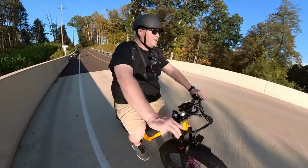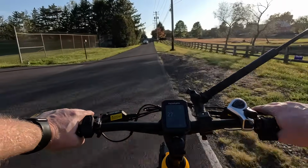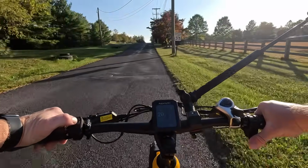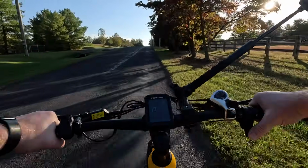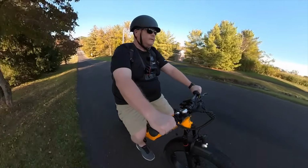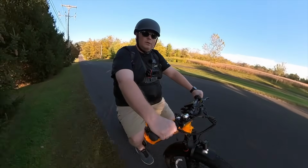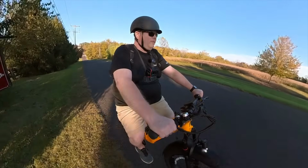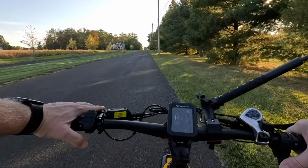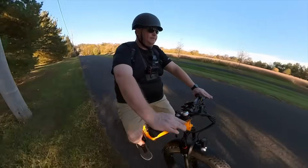As we get up to our hill test here, you can see we're cruising downhill at about 30 miles an hour. I'm going to throttle only right here. Kick this up to 5. Now I will say, based on some of the reviews and things that I've seen, this bike does not actually have the best torque, which unfortunately also means that it doesn't have the best hill climbing capability. Now I will say, we have not dropped below 12. Now this hill that we just went on is a nice long incline.